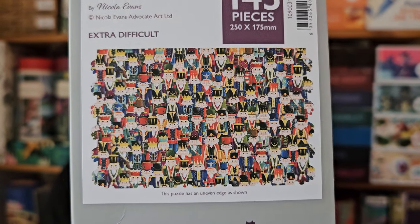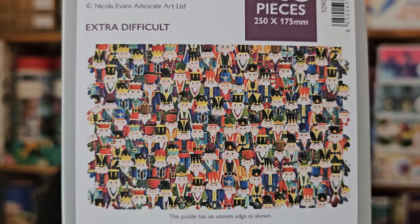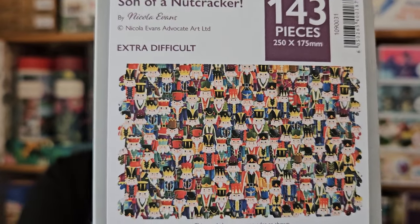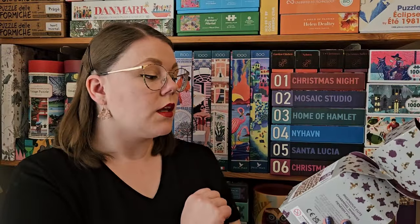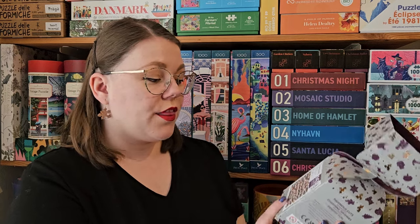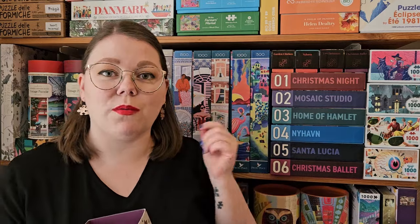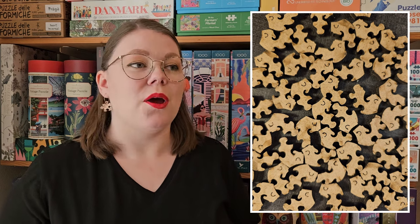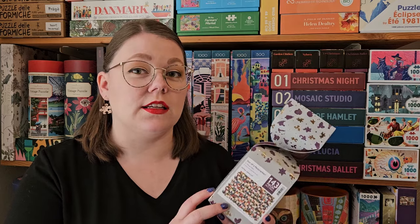So the thing that makes these extra difficult is, first of all, the image. I mean, this is an extra difficult image, a repeating pattern like this, very detailed, all these nutcrackers. But the other thing that makes it difficult, and I will put up a video or some pictures, probably, because I have done it, but all the pieces, they are like, I can remember, 3-4 different piece shape types, and they are all interchangeable. So it really makes it extra difficult. But it wasn't frustrating. It was really fun to put together. You can get these in an even higher piece count.